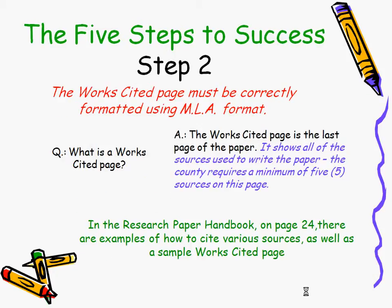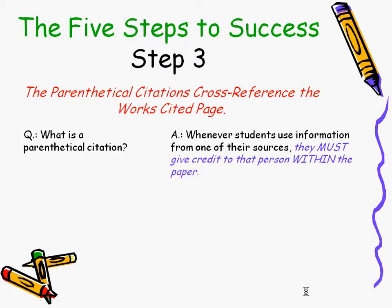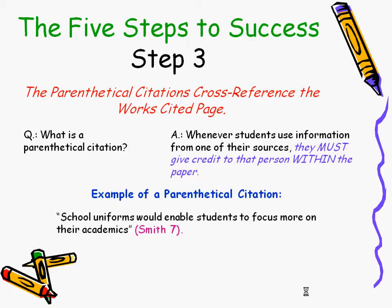Step 2, works cited page must be correctly formatted using the MLA format. There are guides to this in both the handbook and on the library website, and this really speaks to what the works cited page is supposed to look like. The third step, parenthetical citations must be cross-referenced on the works cited page. A parenthetical citation is a citation within the body of the paper.